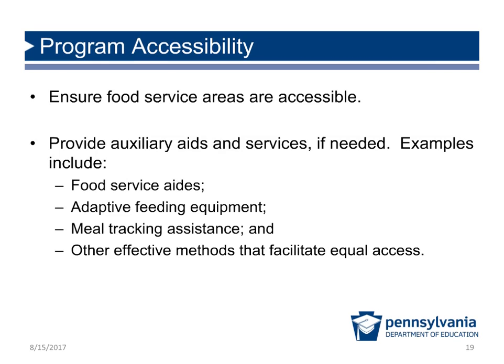Now let's touch on program accessibility. This is a whole other area of law and guidance, but we want to make sure that program operators are aware that they must ensure that their food service areas are accessible to participants with disabilities, and that there is an independent obligation to provide auxiliary aids and services as needed for a participant to benefit equally from the federal child nutrition program. Some examples of auxiliary aids and services include food service aids, adaptive feeding equipment, meal tracking assistance, and other effective methods that facilitate equal access to program meals for children and adults with disabilities that you serve.